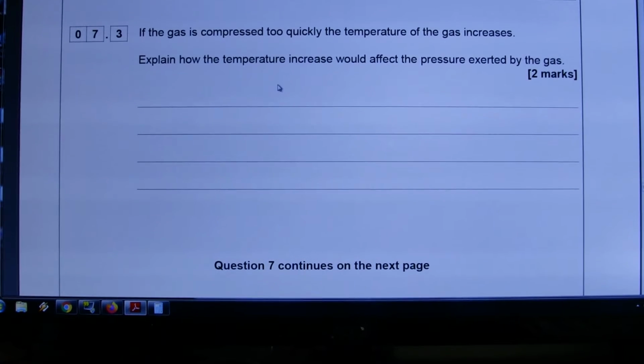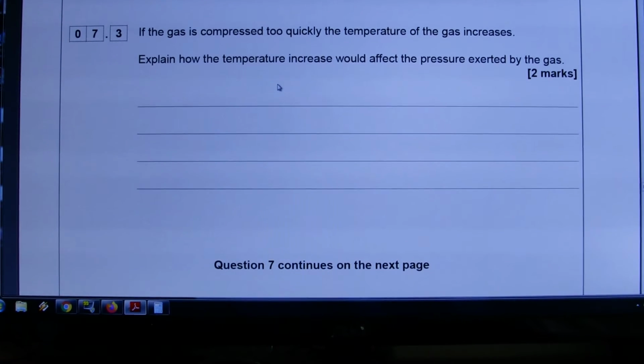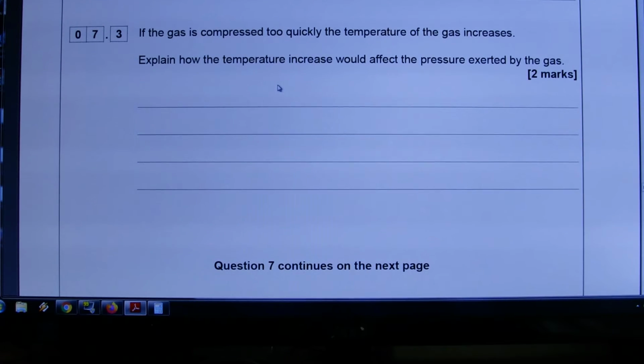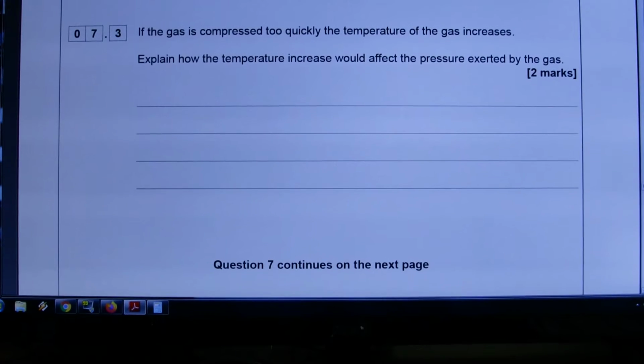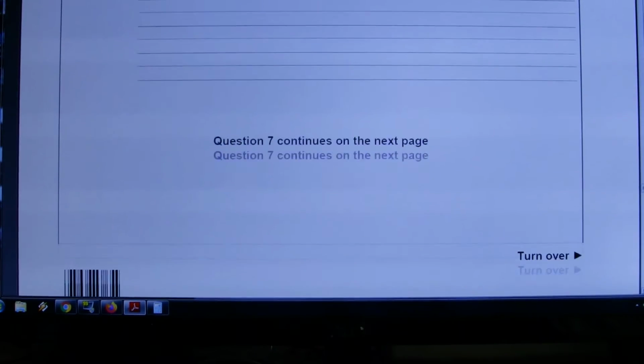This is ideal gas law for a constant mass of gas. Pressure times temperature over volume is constant, I think. Well, pressure times volume at the same mass and temperature is a constant. Pressure increases with temperature, so they can't both be on the same side. Number of moles times temperature divided by volume divided by pressure times temperature is constant. For a fixed mass and volume, pressure is proportional to temperature, which is one of the simplified versions, ought to be good enough. Question 7 continues on the next page.